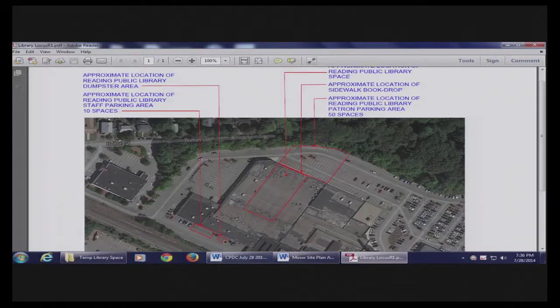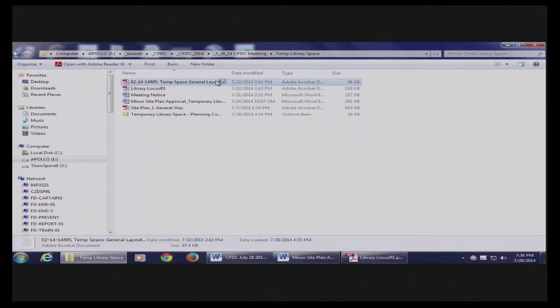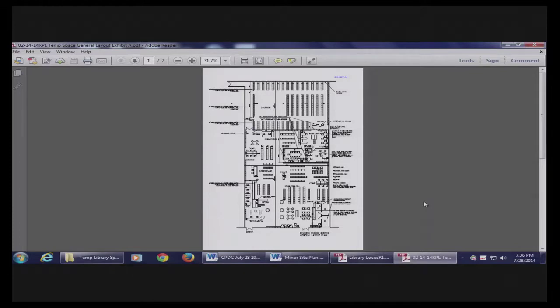And you can see where the book drop is on the sidewalk and where the parking would go. 50 spaces approximately are highlighted in the area up front with staff parking spaces in the rear and then dumpster area in the rear. And then there's a floor plan that's included in your packet as well. But essentially in this space is going to be a combination of library facilities and some storage. So that's essentially it. I'll turn it over to Evan, our project manager for the library.